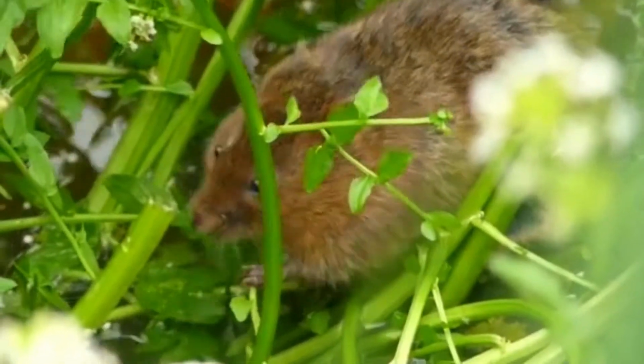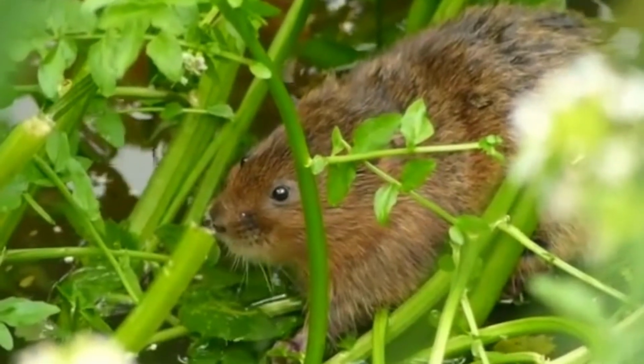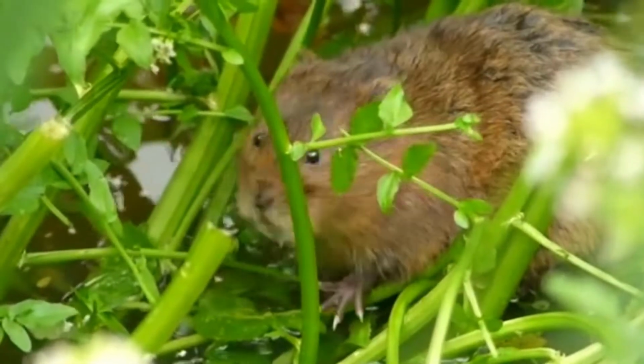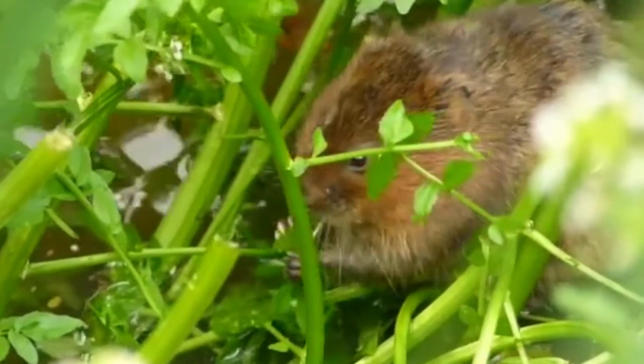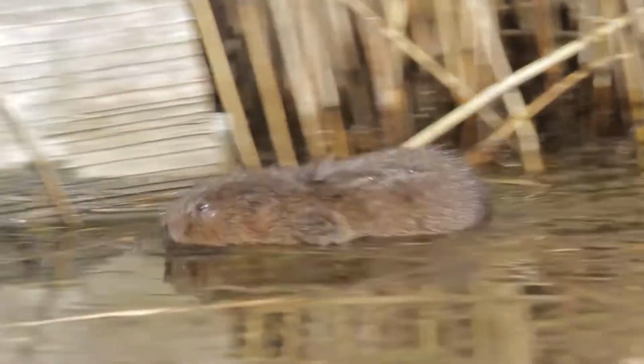These juveniles will need to weigh at least 170 grams to survive that first winter, and very few water voles survive for 2 winters. The territoriality breaks down a little over winter, with members of the same colony cohabiting in burrows to keep warm. Water voles are active during the day, so you may be able to spot one that's been disturbed as it dives into the water, swimming away with its head and back visible.